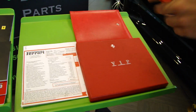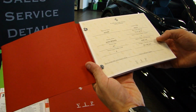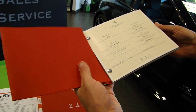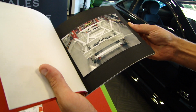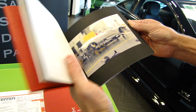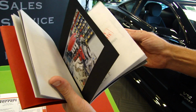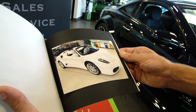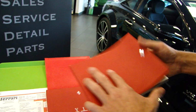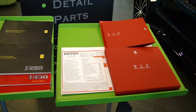This is the VIP book. It's kind of the car's birth certificate. It's pretty neat. When you look through here, it'll tell you the date it was built, the final inspector, everything like that. But when you go through, it actually has photos of the car being built in the factory. Here's after the body went on, the motor, and then if you go all the way to the back here, you have a photo of the final product in the Ferrari factory. And that comes in this nice red box with a red leather case. Pretty neat thing that they started doing with the later 430s.